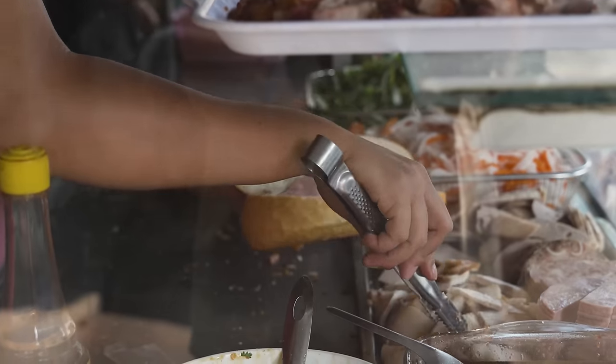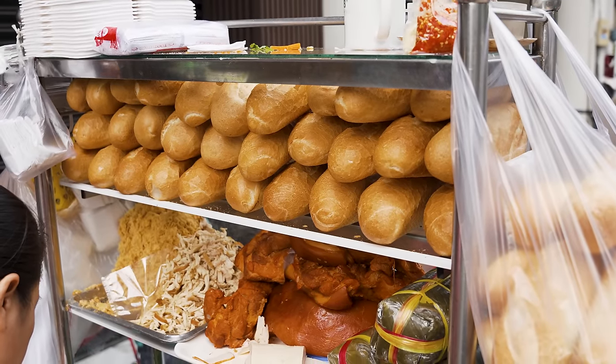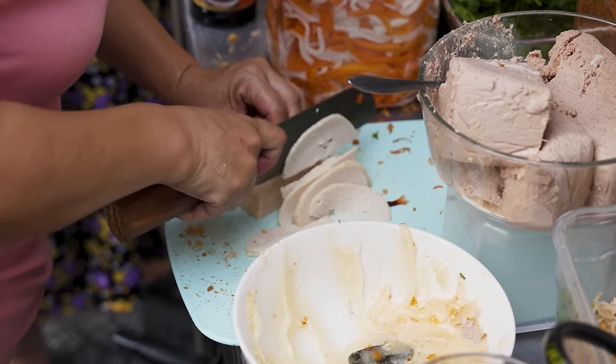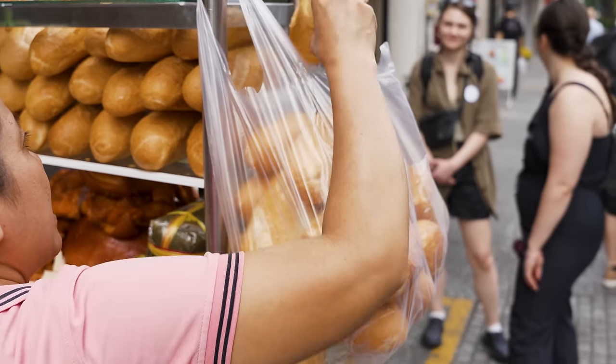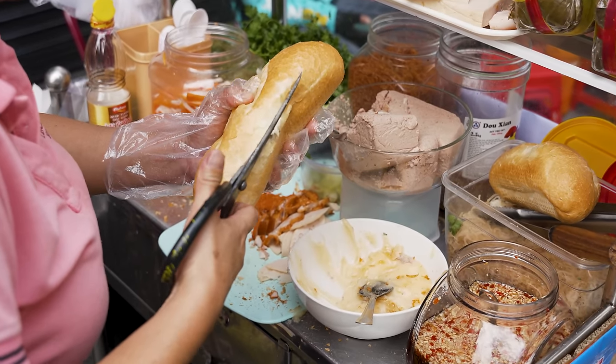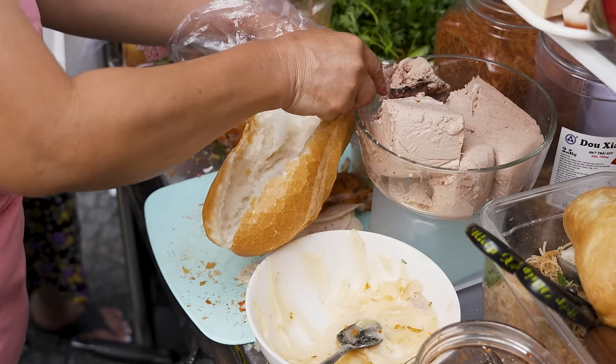Walk down just about any street in the city and you will find several street carts selling banh mi sandwiches. Vietnamese pork sausage and pork belly are thinly sliced with incredible speed and precision. Then a light, fluffy, yet crunchy baguette is sliced open with scissors and carefully spread open. Blink and you'll miss the assembly of this sandwich.